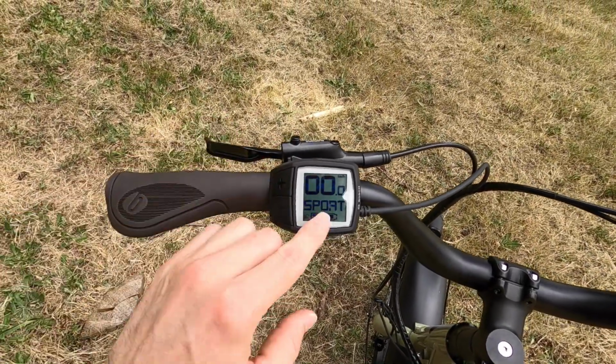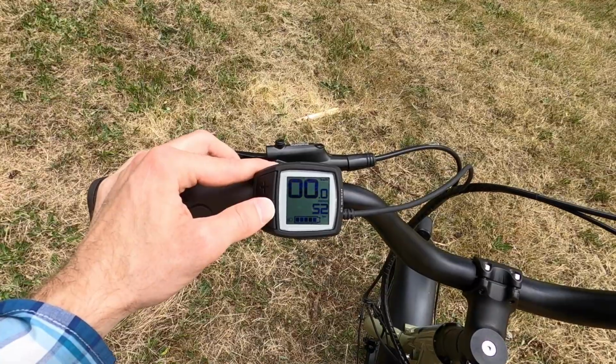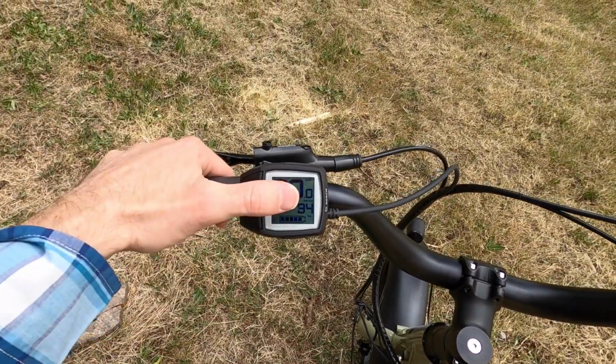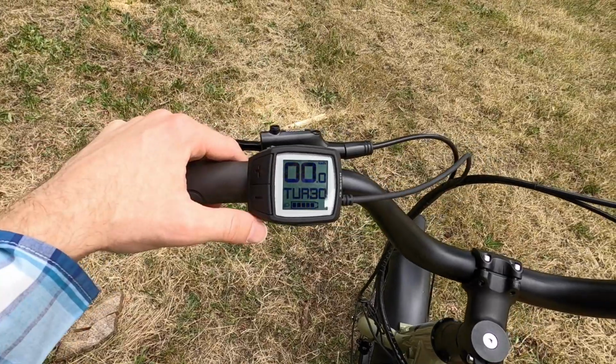It's giving you feedback. So in sport, it says, okay, you can go a little bit further, 41 kilometers, tour, 52, and then eco, it's the lowest level of assist, 55% support, 84 kilometers. So you can see there's a pretty big difference between the support levels. I like to test up in turbo just so you guys can hear the motor.